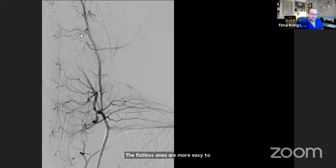You can see in this case, we have the anterior spinal artery here. There's a focal aneurysm, and there's a draining vein right here with the nidus or with an arteriovenous transition right here.